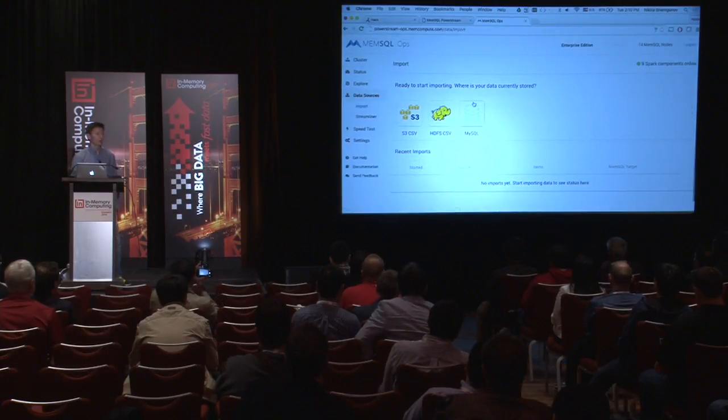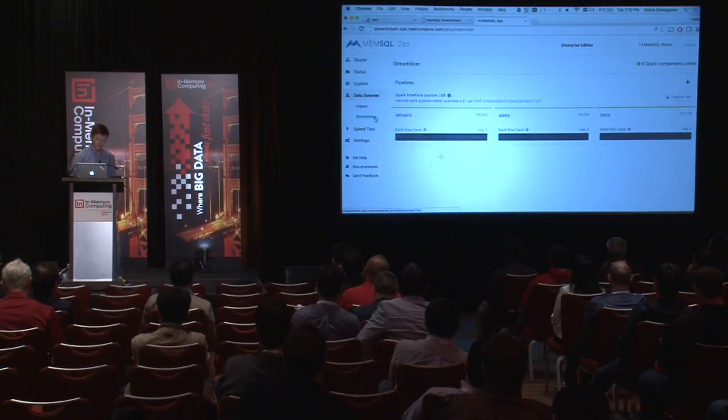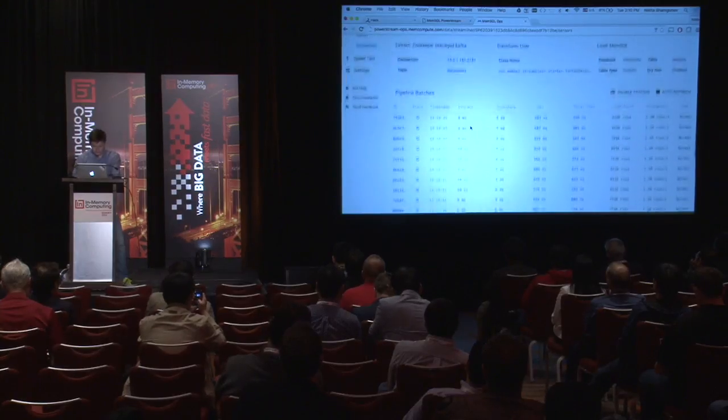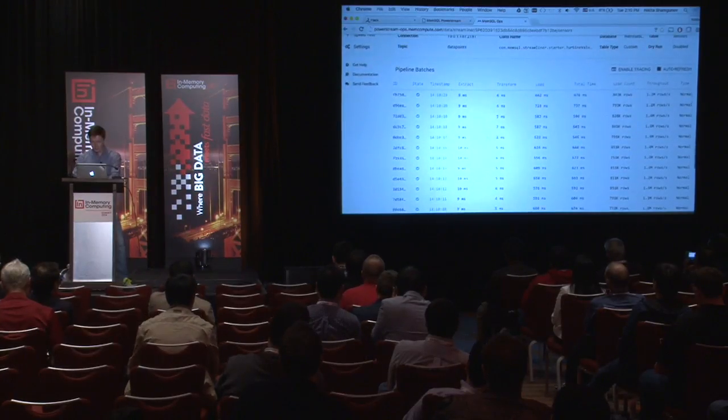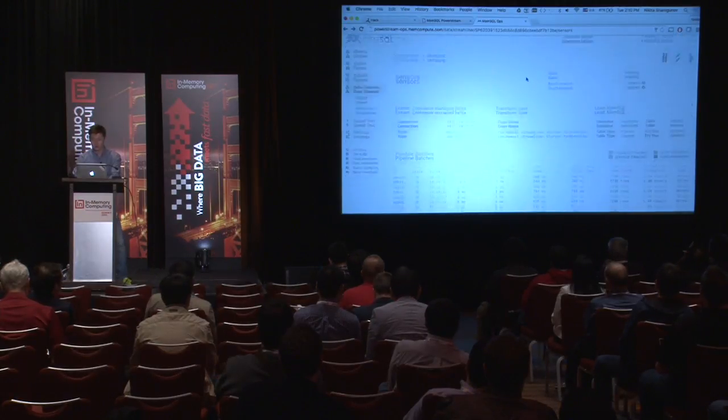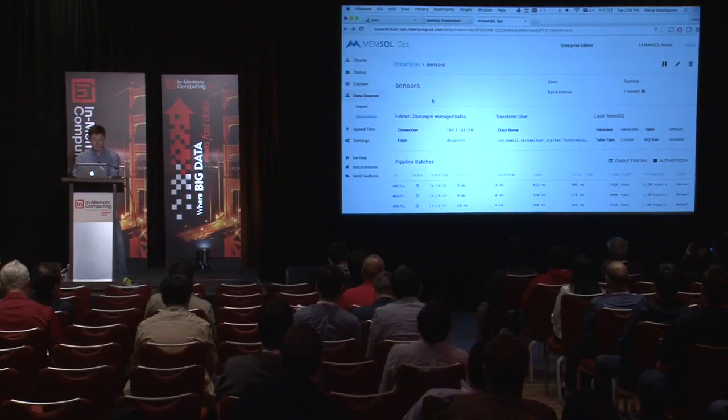So let's see how we actually process that data and look at the Streamliner application. So in the Streamliner, we have 2 data streams. One is sensors, and the other one is alerts. I can click on sensors. And we can see that we're pushing about 1.5 million rows a second. Data is coming from Kafka. This is the Kafka connection. It's just the IP address and a port. The topic is data points.